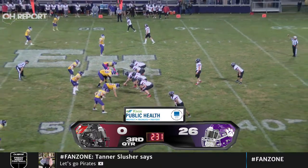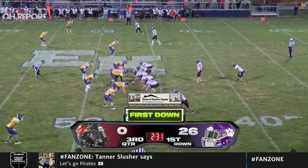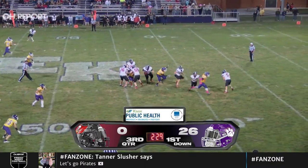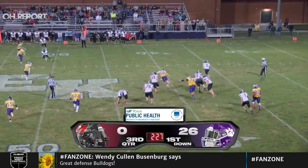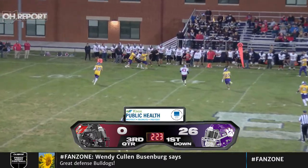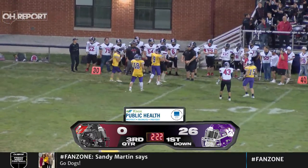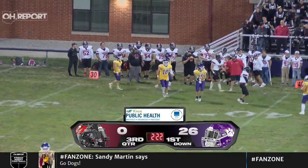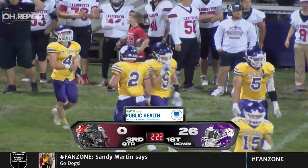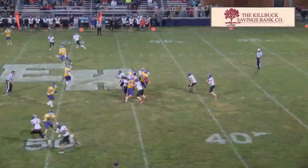Now, Ontario leading Clear Fork 38-0 in the third quarter. The snap from Williamson, looks out to his left, feels the pressure, rolls out to his right, has all the time in the world now, but flips towards the sideline, almost intercepted by Brayson Davis. It was Bryce Hartley, the intended receiver.